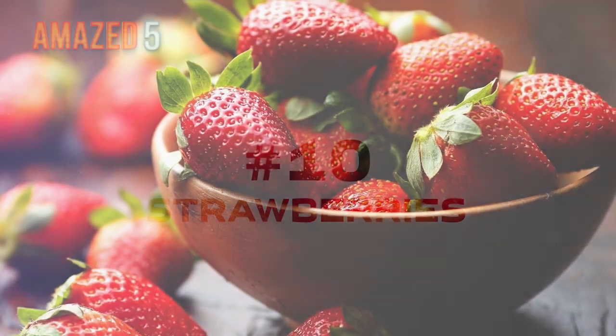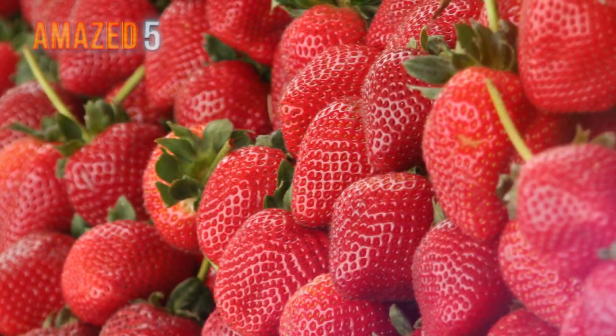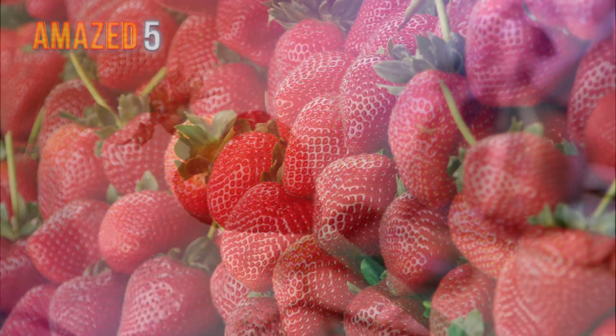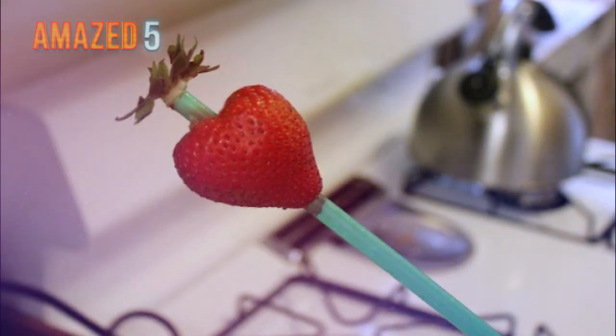Number 10. Strawberries. It's pretty surprising how much of the strawberry is thrown away when slicing it for a dessert or salad. Try pushing a hollow straw through the bottom to the top, only coring the fruit, leaving you able to enjoy much more of this delectable morsel.